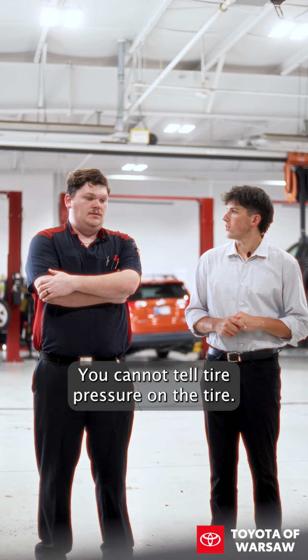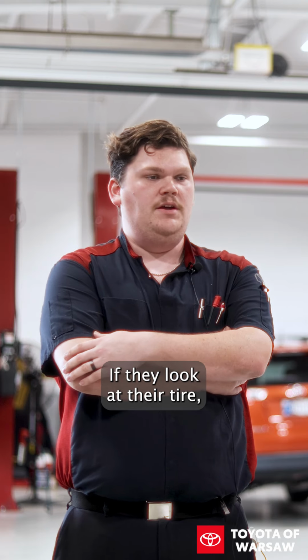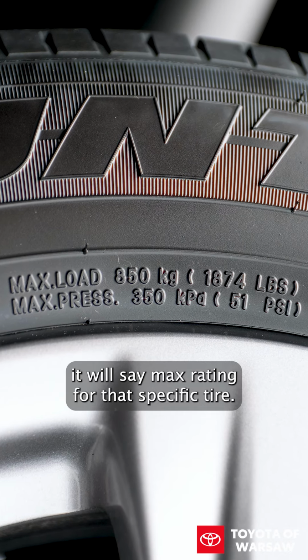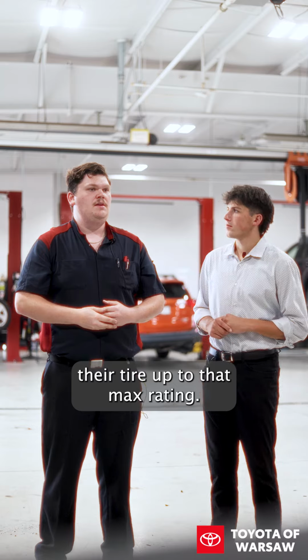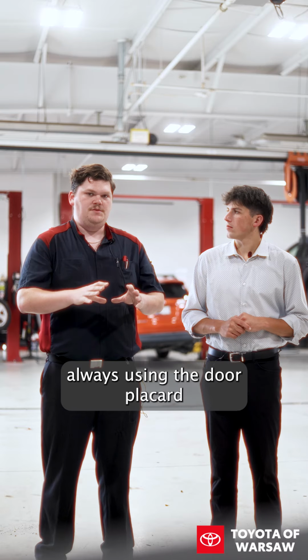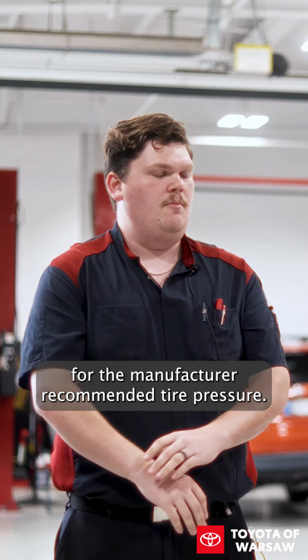You cannot tell tire pressure on the tire. That is a common misconception that people think. They look at their tire, it will say max rating for that specific tire, and a lot of people will air their tire up to that max rating. That is just what the tire can handle before it blows up. We recommend always using the door placard that's inside your car for the manufacturer recommended tire pressure.